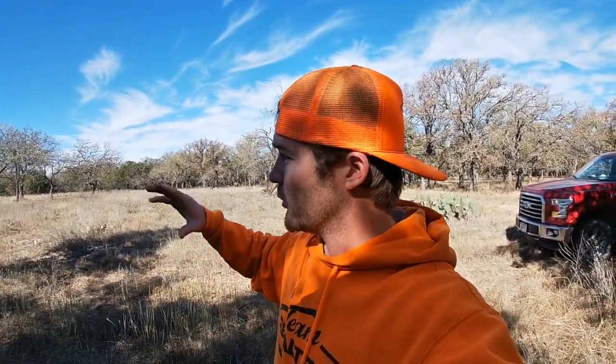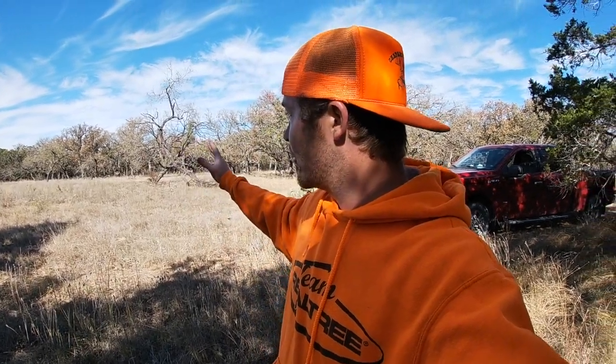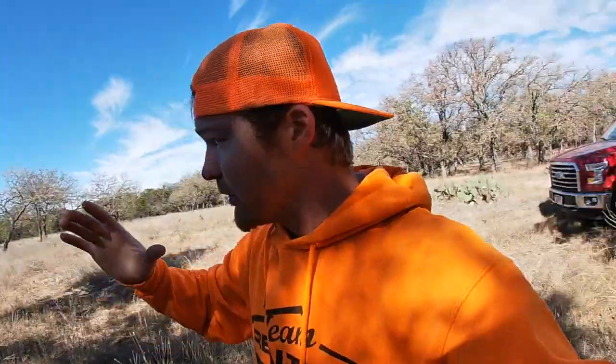Let me pull you out of the blind. Especially with this windy day, those deer are going to be down in these thick cedars down in the ravines. I think tonight this will be a real good opportunity. You got the wind blowing this way, so no matter which way they come up out of, we're good, because the wind's blowing from here back this way towards the road. So this is actually a perfect blind for this south wind that we have.